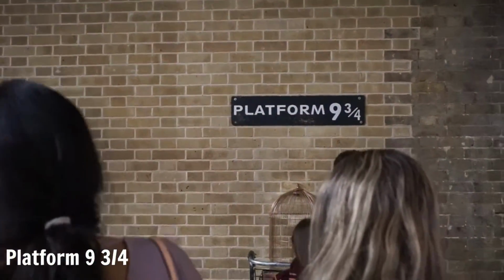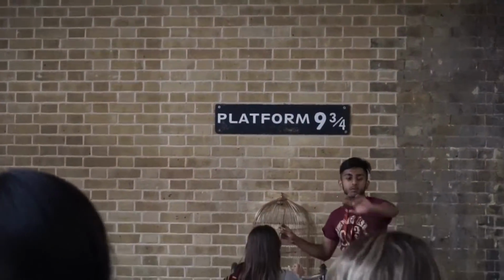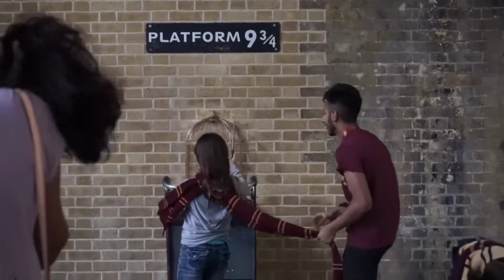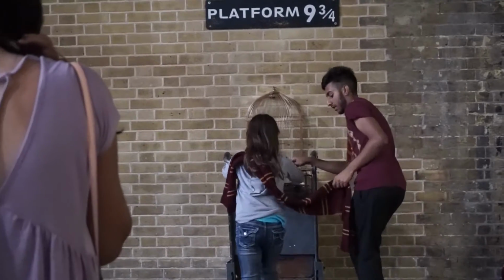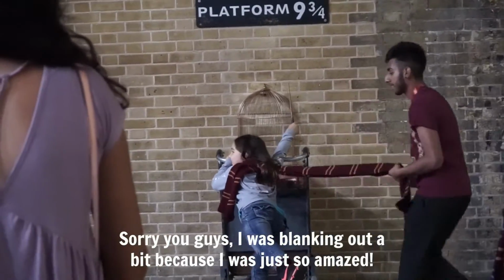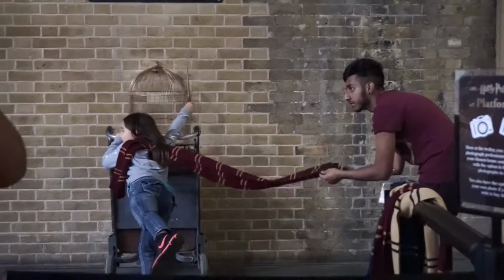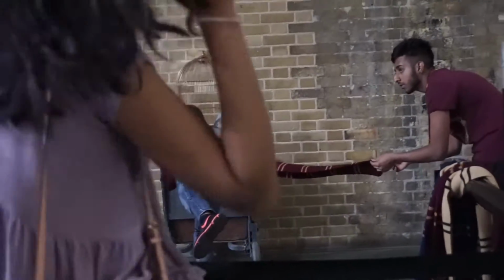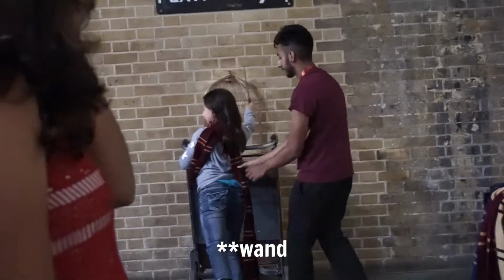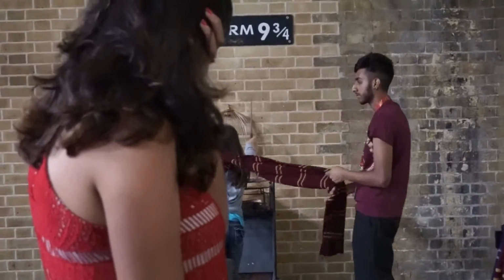Platform 9 and 3 quarters. Guys, keep moving on. So do you guys see the guy? So he kind of helps you lift the... So this guy helps you lift the scarf for the picture to look a little bit more realistic. Isn't that cool though? They give you like props. So they give you a wand and the scarf and yeah. Cool.